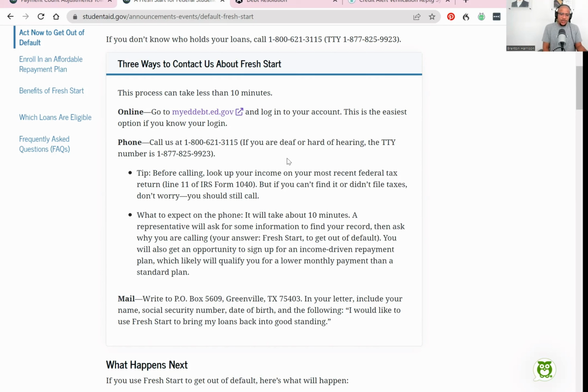And then lastly, if you are analog and you want to mail something to them requesting it, you can write to P.O. Box 5609, Greenville, Texas, zip code 75403. And in the letter, you can give your name, social security number, date of birth, and put in the letter, and I quote, "I would like to use Fresh Start to bring my loans back into good standing," end quote.